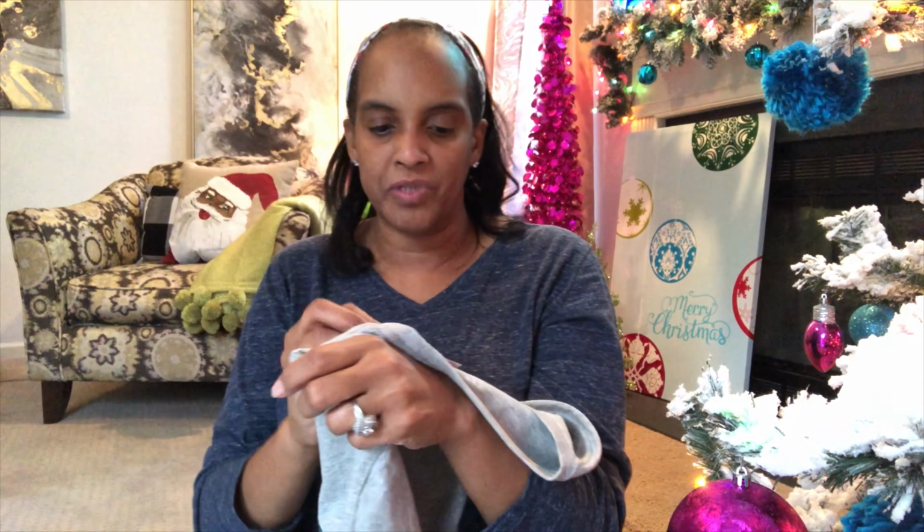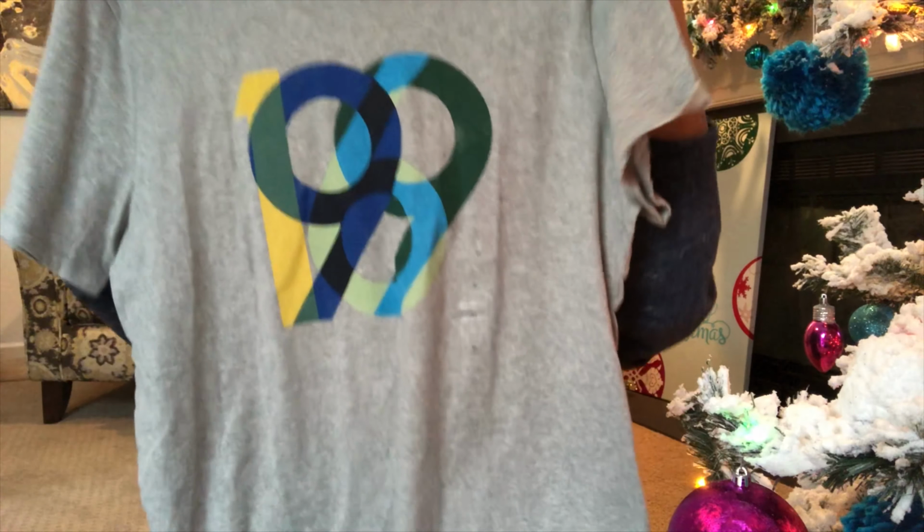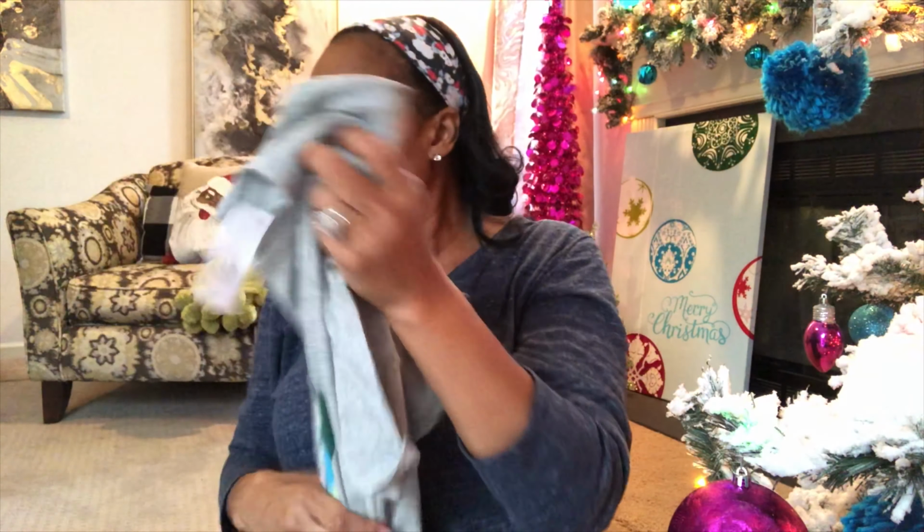And this one was even cheaper than that. This one rung up $1.17. A dollar. Like I'm shopping in a Dollar Tree, y'all. This also has 1969. Okay, just a graphic tee in gray. Yep, and that's all I picked up.